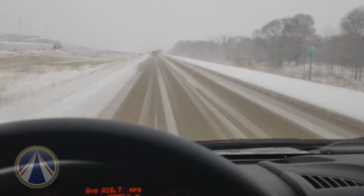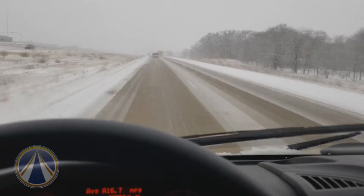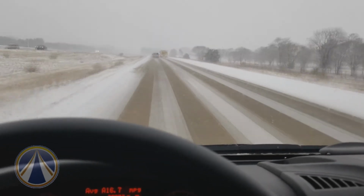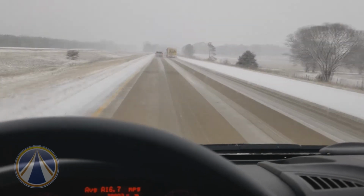The roads, you can tell that they're clearing off a little bit more, better than they were anyway. Plus I have a vehicle behind me who's probably looking to pass me, but I want to minimize the need for changing lanes if I can, so I'm going to try to get by this truck first.